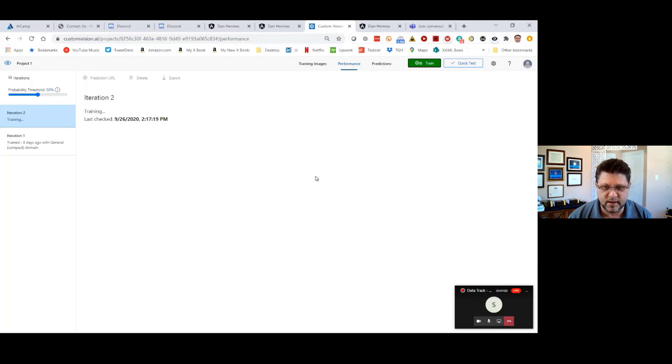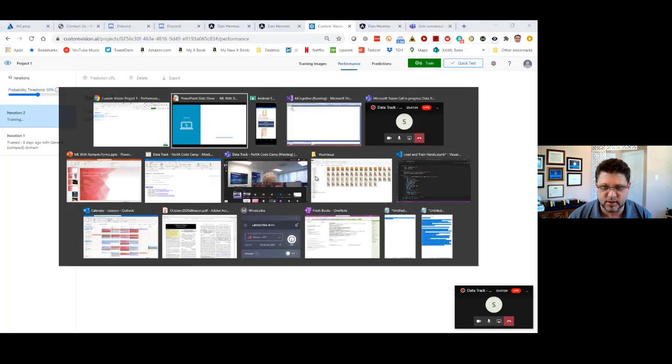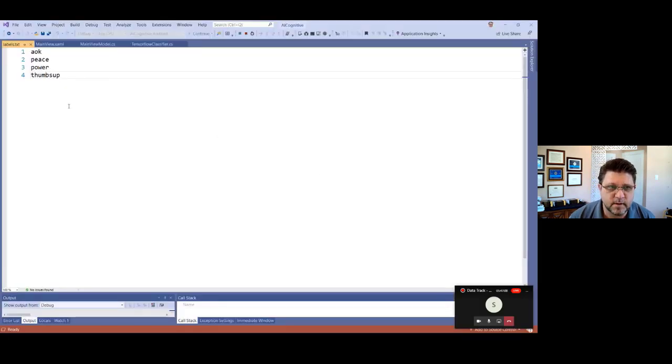So while it's chewing on that, I'm going to head back over into the code. So the first thing we have are the labels that I used. And here we have AOK and peace and power and thumbs up. And you notice that wave isn't there. I use that for training some of the other models, but not this model that we're using right now. But these are the 4 labels, and you've already seen all 4 of these working. So we know we've got something going.